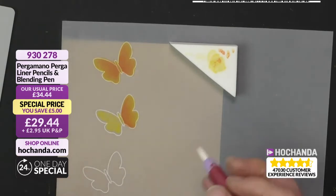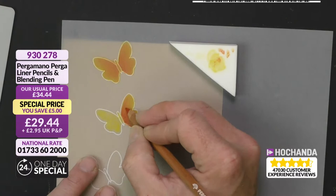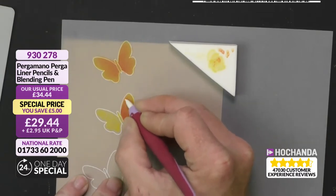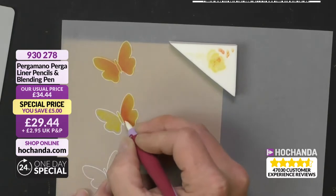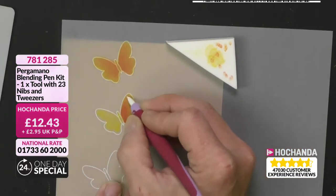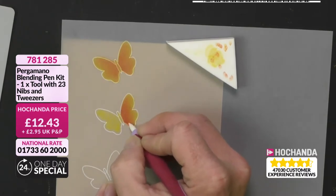Now if I get carried away and I've put too much colour on, again, the benefits of the pencils for me is that I can take an eraser and get rid of it. So we're just going to intensify that colour a little bit more. Now it's not moving as much now, so what I need to do is just pick up a little bit of the oil and then it will just smooth it out even more. And just slowly break it down.